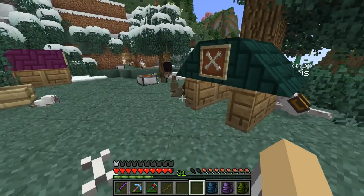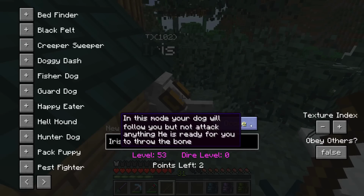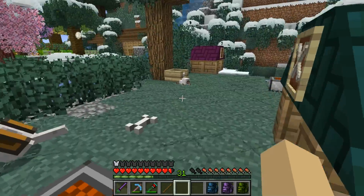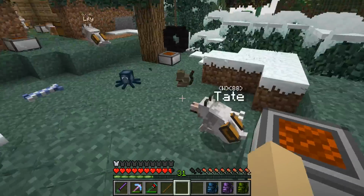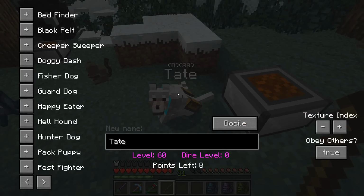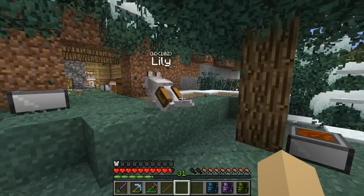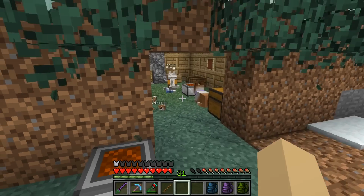All right, let's see. We're going to take Iris with us today because we're going to be nearby, so I think she's going to be pretty happy. And Tate, because we're going to be dealing with water. All right, there we go. There you go, buddy. What do you think? All right, they're going to follow Lily. Good girl.